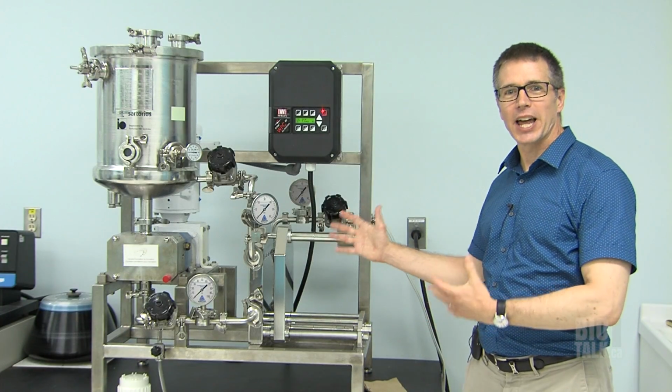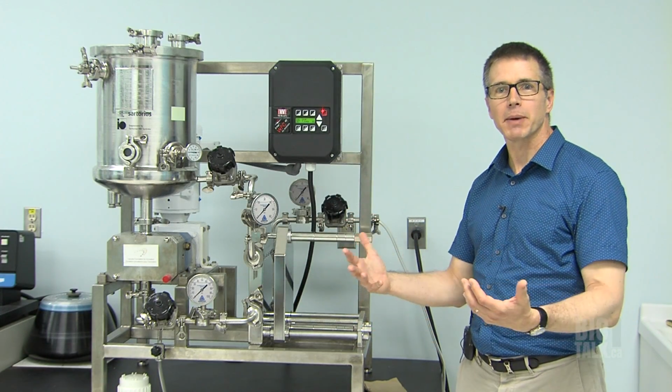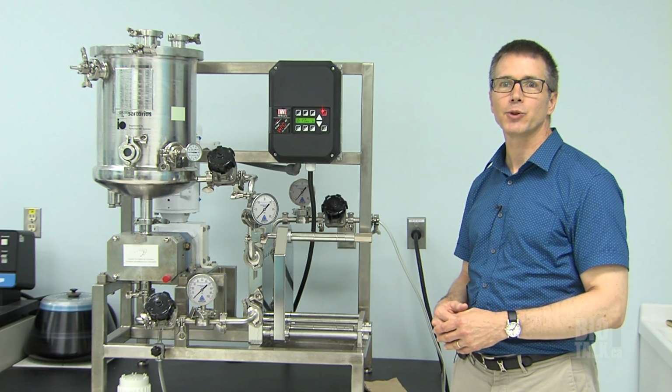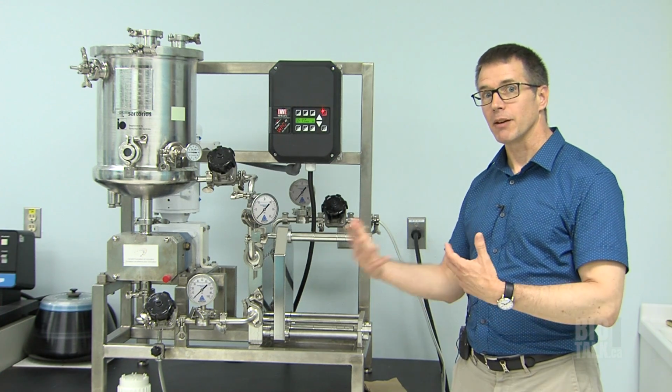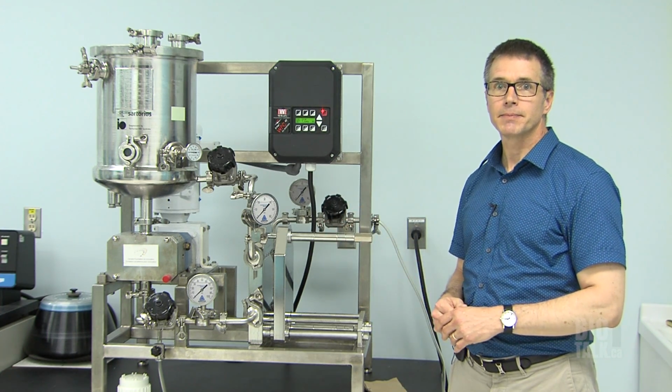So this is what we do in the lab scale. If we have a large order, then we would do contract manufacturing with a facility that produces the particles under food grade conditions. And for medical applications, another level of purity and sterility is required as well.